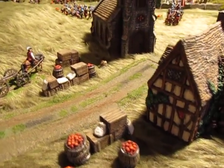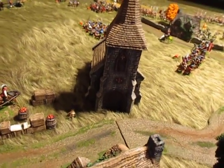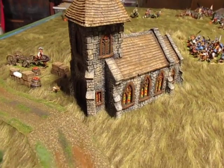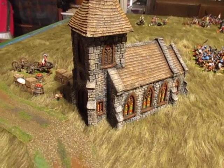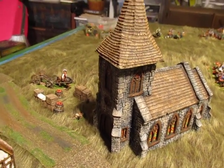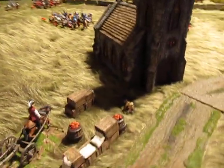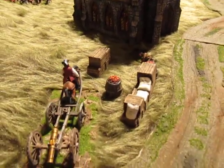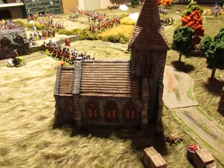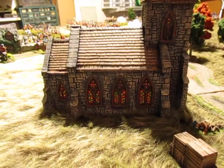But my favorite piece by far is the church. And so the church, I think, turned out very, very well. I tried to make a stained glass effect. I think it turned out pretty well. I mean, it's a little abstract, but I think it turned out well. And so there's a figure there for scale. And so I think they have a nice footprint on the table, so you can see a little bit of the detail of the stained glass there.